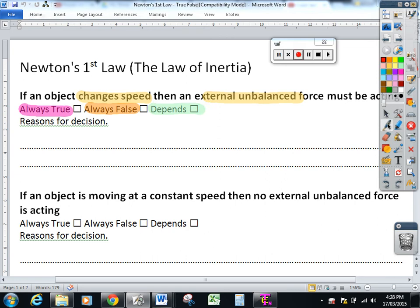Right, let's have a look at what you said. So I wonder if you said it's always true. So a change of speed means we have got faster or slower. So we have acceleration. And acceleration must be caused by a force.